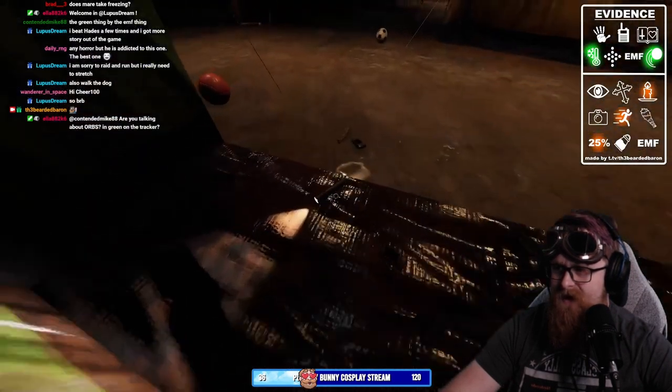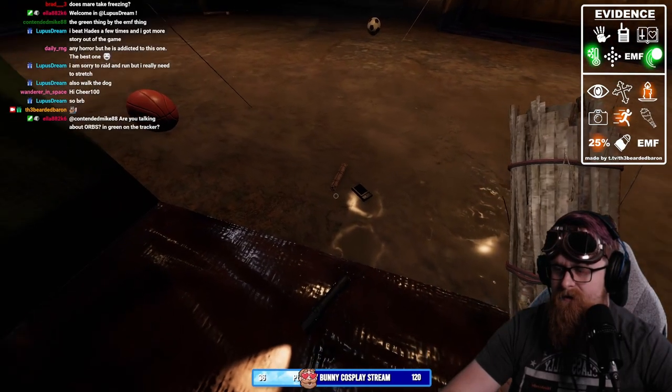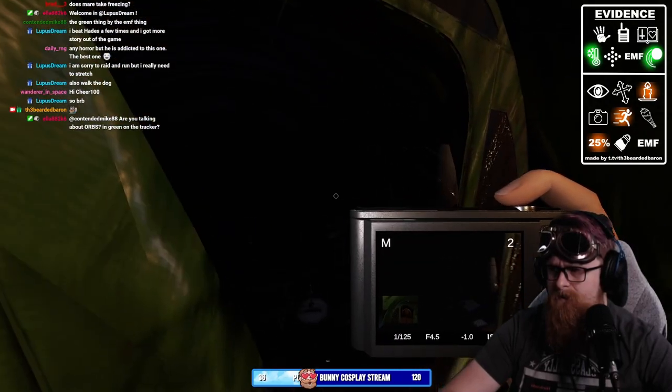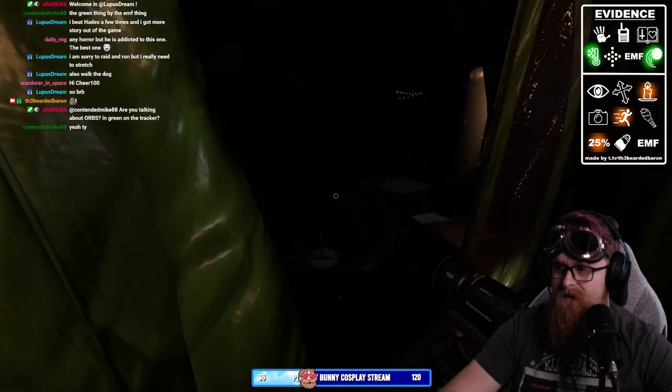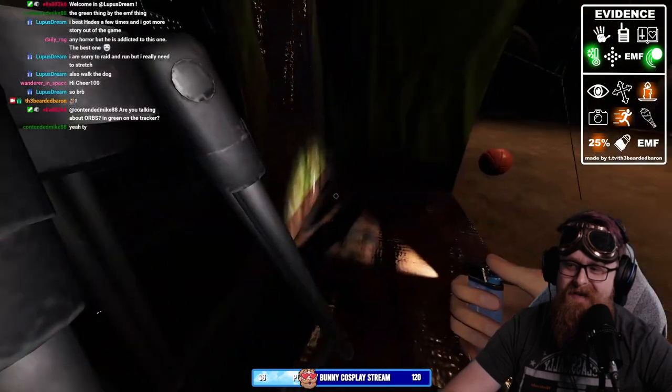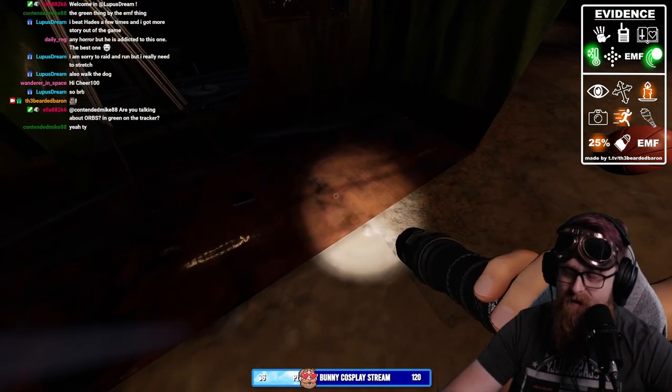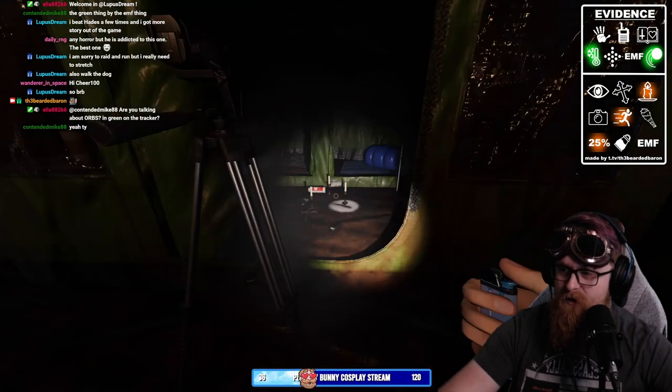All right, so this is an Onryo. It should... Ooh. There's nothing quite as scary as taking a photo in a dark room and then for the ghost to pop up there. But hey, we got the ghost photo. I'll take that.